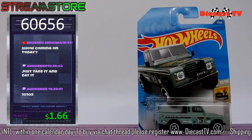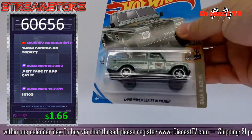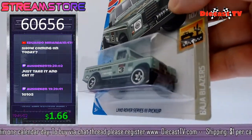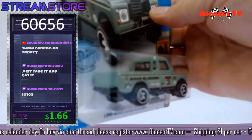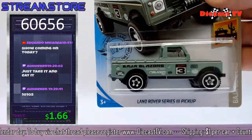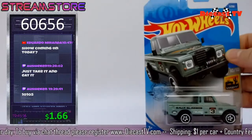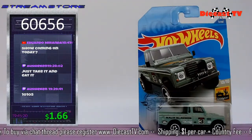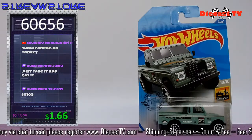27011. The Baja Blazer series from Hot Wheels wouldn't be complete without this awesome green Land Rover Series 3 pickup. Check out this bad boy, badged out with the racing logo, the Land Rover logo, and it's even got its spare tire right there in the bed of the truck. This would be great to take across the desert or take over to the pub. You can make this awesome Baja Blazer yours now by typing 60656 in the chat.